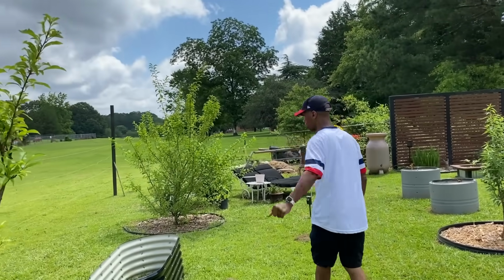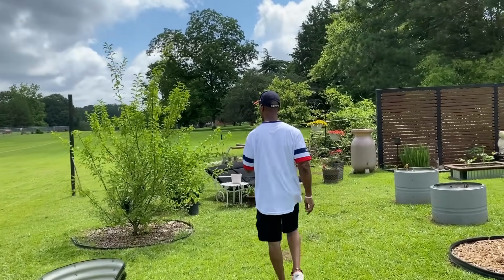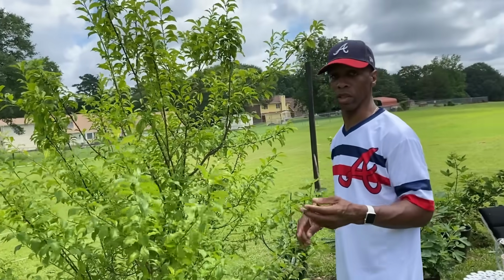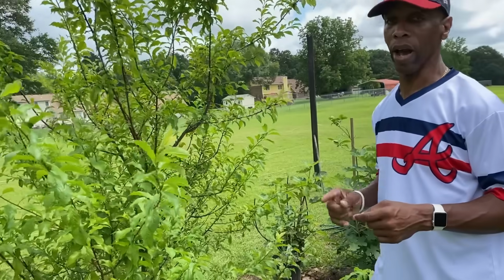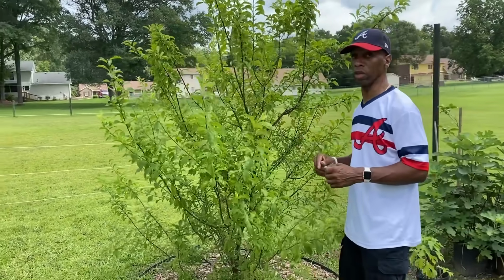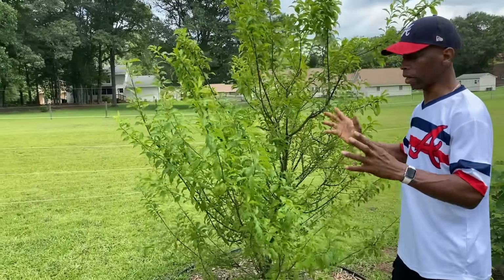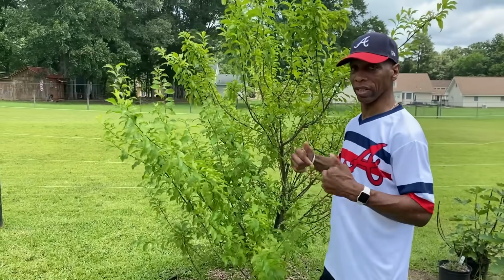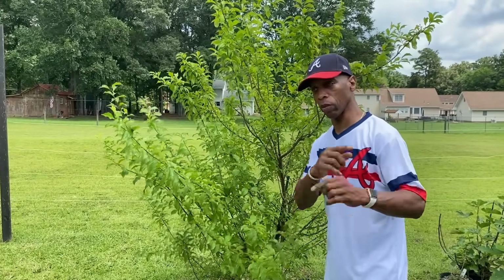Again, dwarf Santa Rosa. Now the Methley actually produced plums this year, but we had some insect issues with the plums, so I'm going to have to do a lot more research into how to keep the insects out of the plums, because we had at least 50 plums on here, and all of them were just eaten up with insects. So this is something new to me. I'm learning it as I go, and as I go, I'll share that with you.